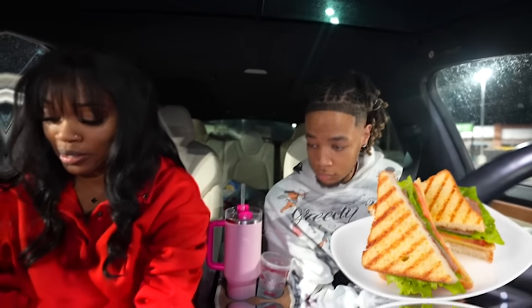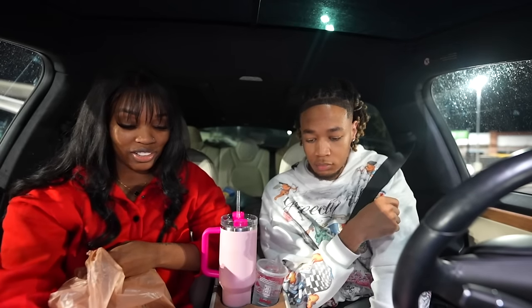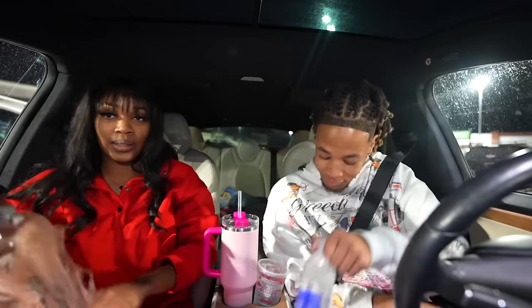We out of Publix, y'all. We grabbed us some sandwiches. We grabbed us some chicken. I grabbed me some banana pudding because y'all, I love banana pudding. So I'm finna eat this while we road tripping. Got me some extra bananas just in case they ain't put enough in there. The sun is supposed to still be out until 8 o'clock. Yes. We got us some water and our food. Let me get on the road and then I'm gonna ask for my sandwich.